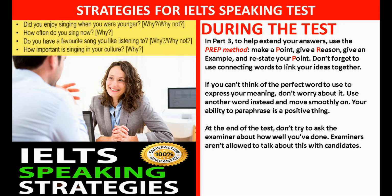If you can't think of the perfect word to use to express your meaning, don't worry about it. Use another word instead and move smoothly on. Your ability to paraphrase is a positive thing. At the end of the test, don't try to ask the examiner about how well you've done. Examiners aren't allowed to talk about this with candidates.